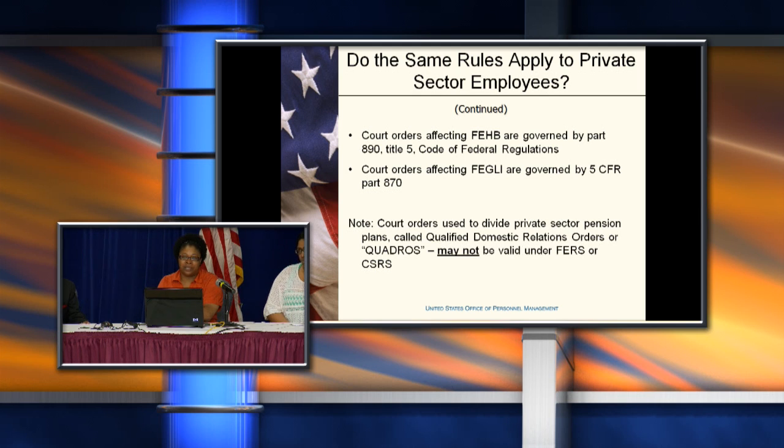Court orders that have an effect on FEHB, you can find those regulations under Part 890 of Title 5 of the Code of Federal Regulations. You will find the rules that govern the Federal Employees' Group Life Insurance and court orders under Part 870 under Title 5.